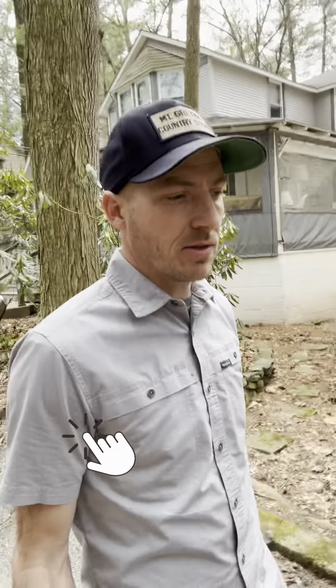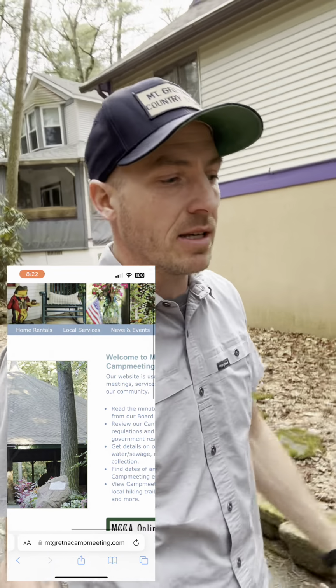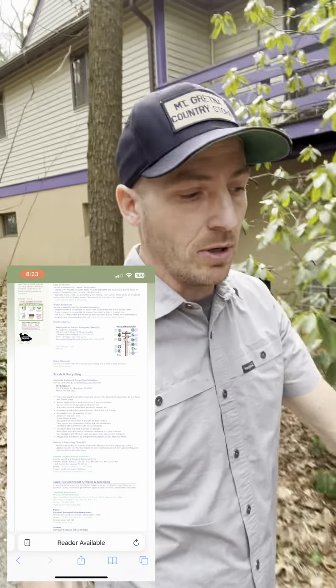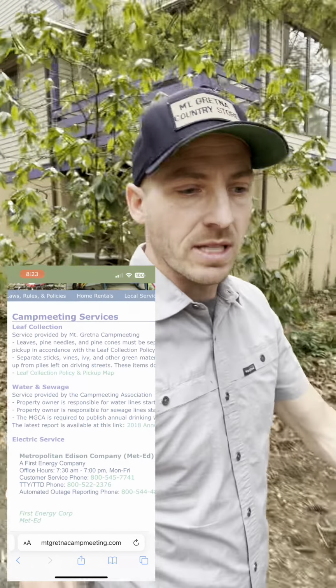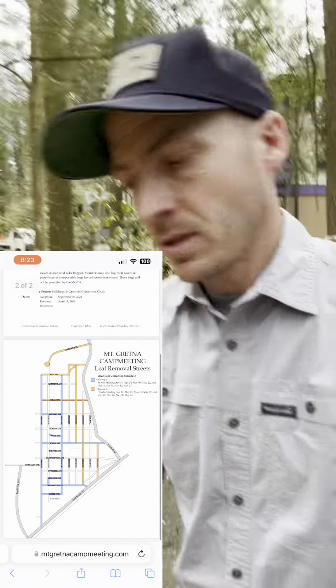It's going to be starting here soon, and if you go to the website, you can find under local services and leaf policy, you'll see what dates your street, if you're on a driving street that we're able to pick up on, is going to be picked up according to the dates and such. So check that out.